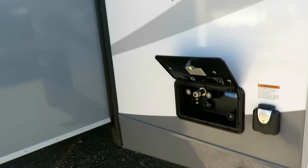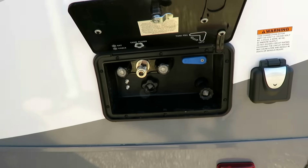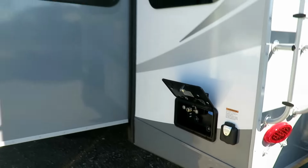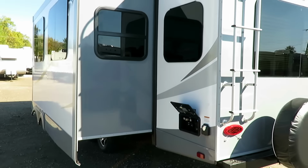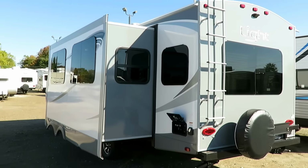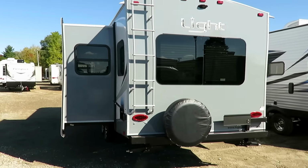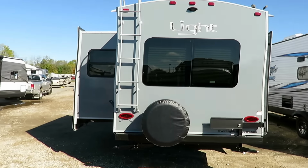You've got a fully enclosed water dock station here, which is really uncommon too. That's the type of extra little thing you tend to find more on a fifth wheel and less on a travel trailer. But yet, here you go. These guys, just because it's a trailer doesn't mean it has to be built smaller, lesser, cheaper. They build it all the way every time.